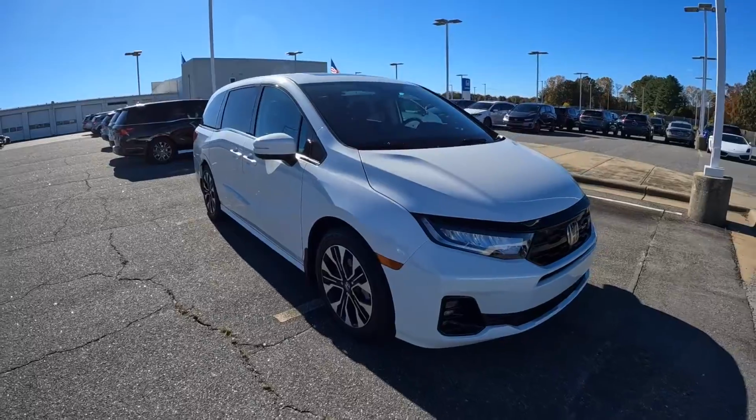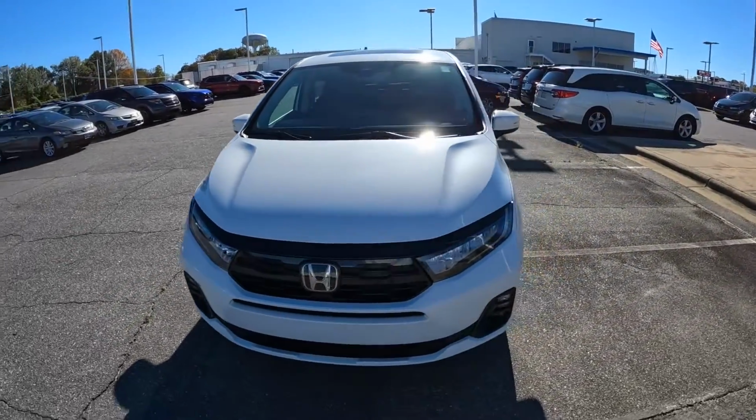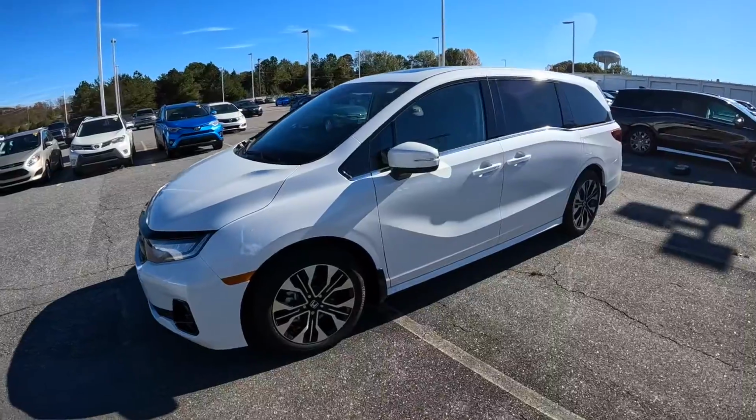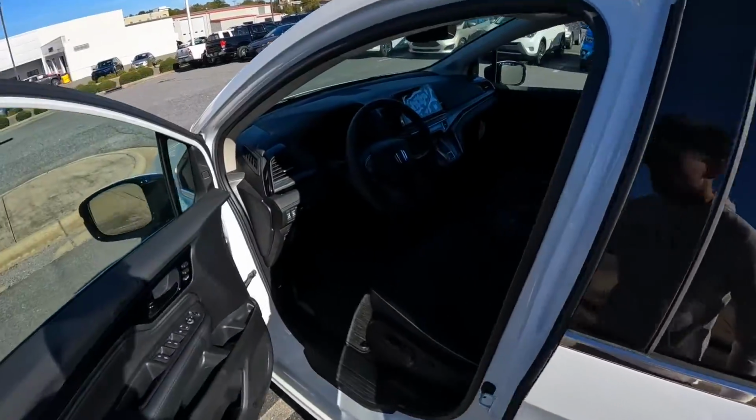Today we're taking a look at the 2025 Honda Odyssey Elite. This one is finished in platinum white. MSRP is $52,700. Is the Honda Odyssey the best minivan out there with what it offers? This one's pretty much as high as you can go with the Honda Odyssey.